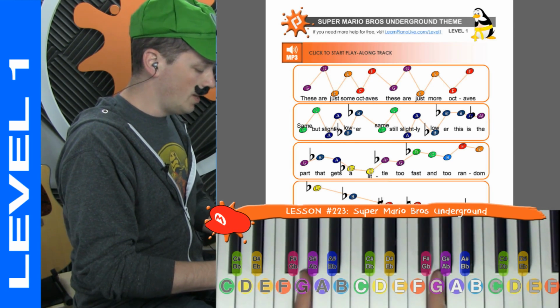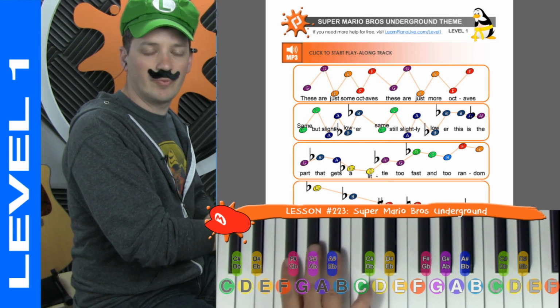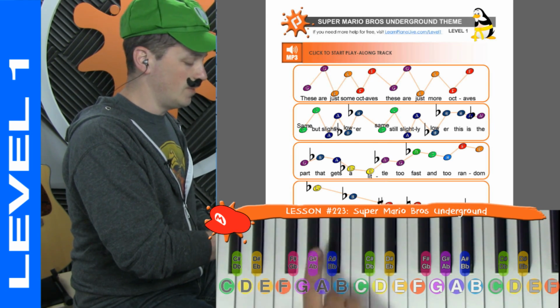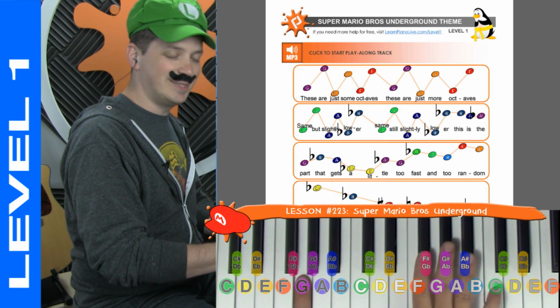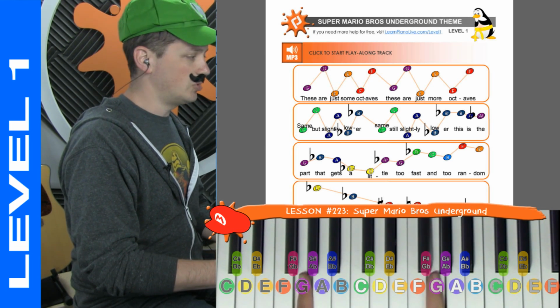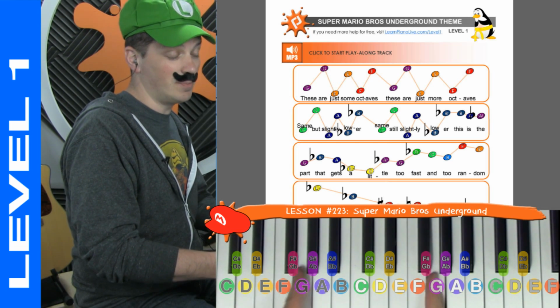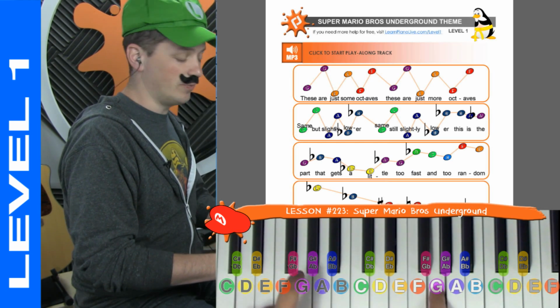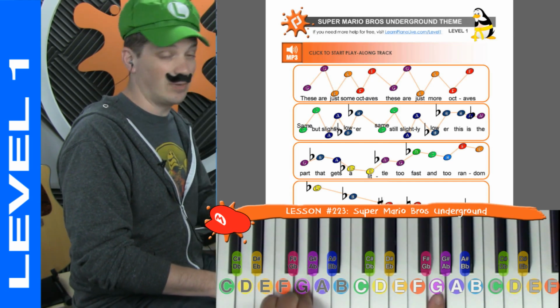So it uses 2 Gs to get started, and to find a G, you're just going to find any group of 3 black notes, like those, and take the middle note and drag it down, and you'll land on a G. Do the exact same thing on the next set of 3 up, and you would land on a G. So we're going to play that just like that. I'd recommend, especially for level 1 people, that you play that with 2 different hands. Play the left hand and then the right hand. And then we're just going to do that several times.